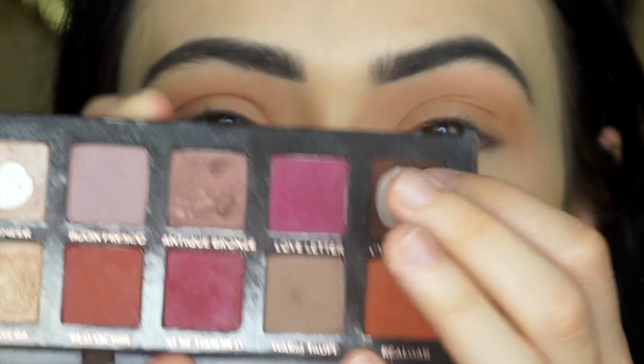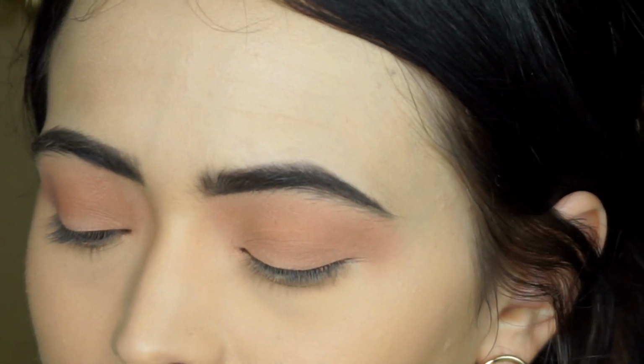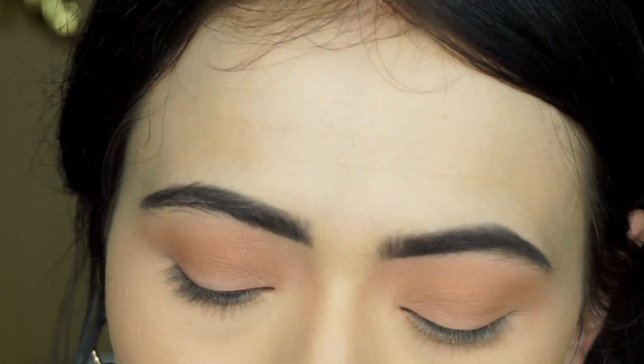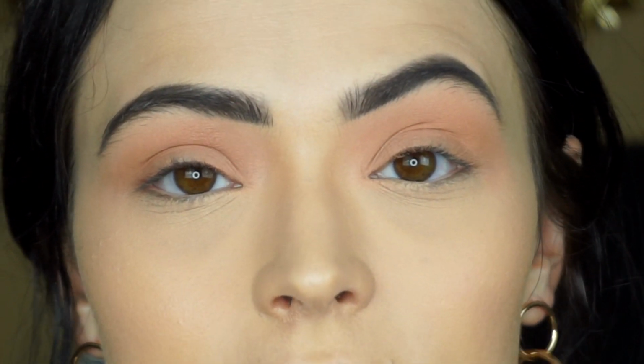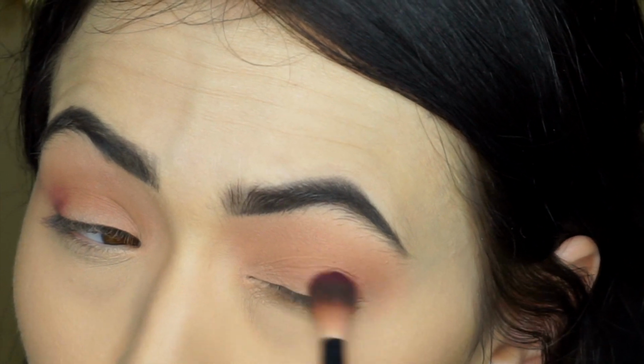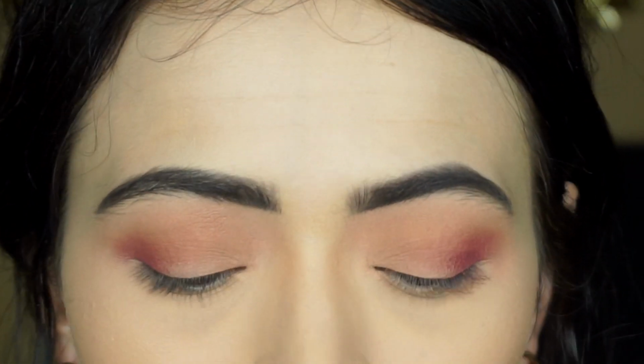And then I'm going to pick up the pink shade Love Letter from the Anastasia Beverly Hills Modern Renaissance palette on the NYX number 16 blending brush. And I'm just going to start to place this in the outer V and blend it into the crease. I'm going to use this brush by Morphe instead from the Holiday collection as well.